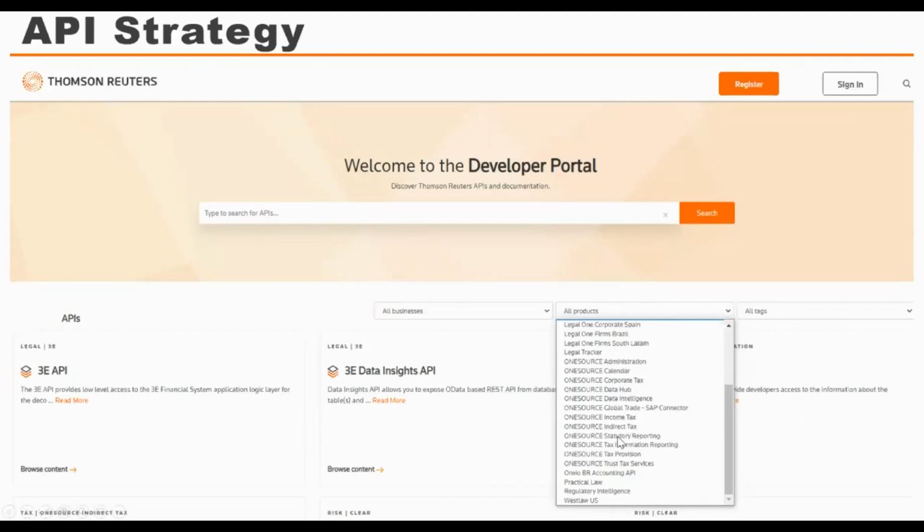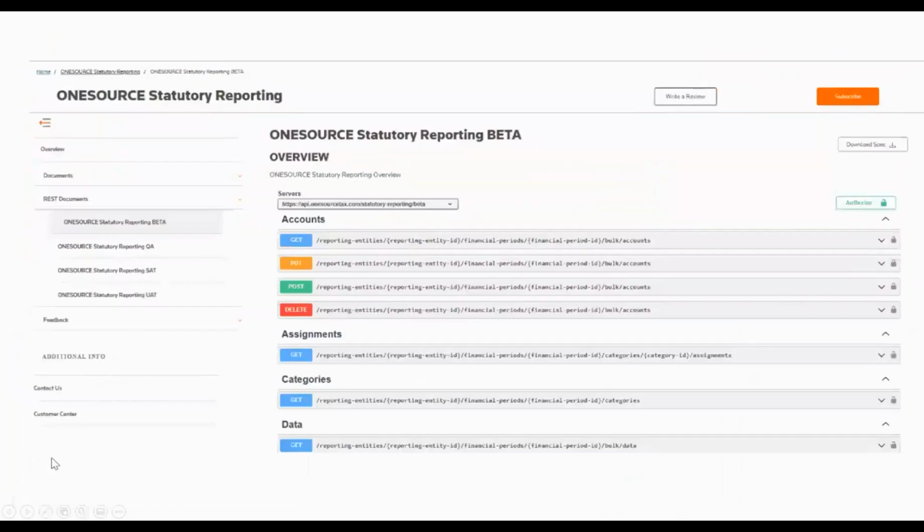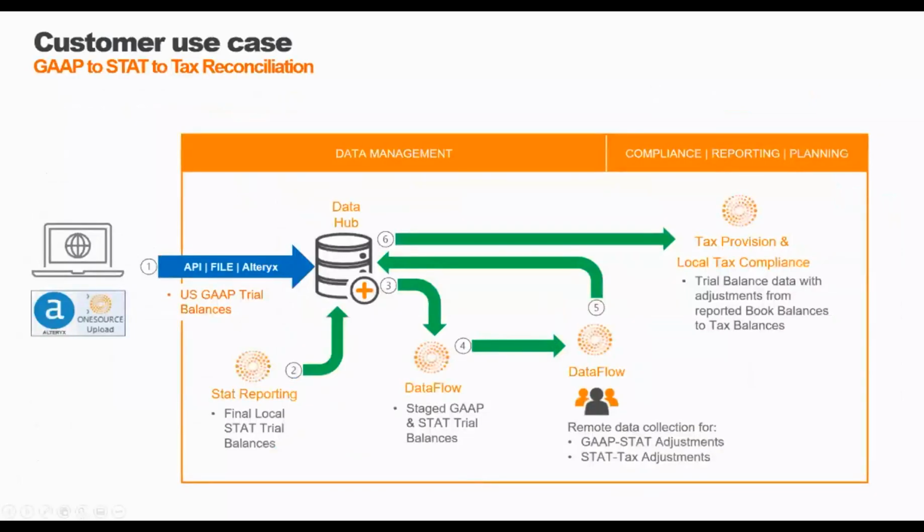For example, over here, if I select the OneSource statutory reporting solution and then go to browse content, it will show you the list of APIs available and also the documentation on how you can use them. So I'll go through one of the client use cases, a client who is actually using our OneSource platform to automate its preparation of the financial statements, corporate tax returns, and tax provision process by using the integration and the APIs.